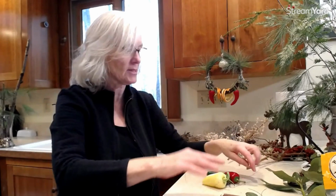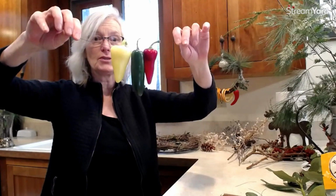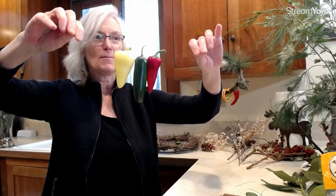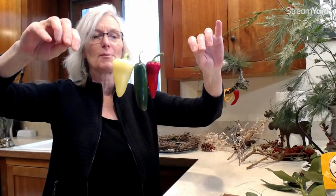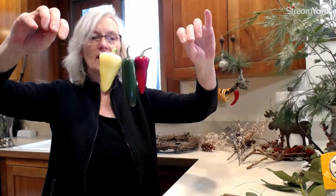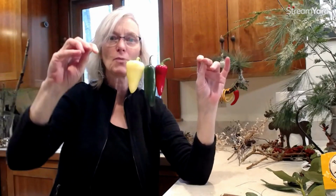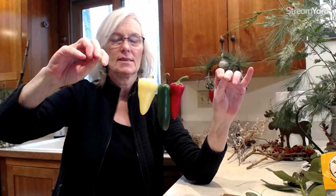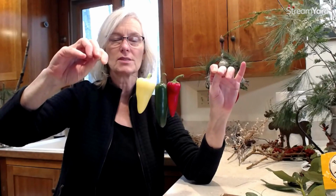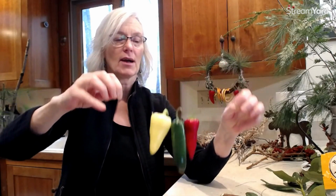Now, speaking of the peppers, here is another great idea of how you could use those. I actually sent my son to the grocery store to get the peppers, and he came back with this bag with these three different colors. Sometimes you'll see orange peppers. And I thought, wow, that would make a really nice garland. So stringing anything together to make a garland is another wonderful way to use food and natural materials for decorating around your house.